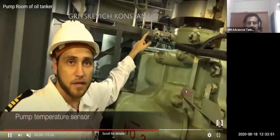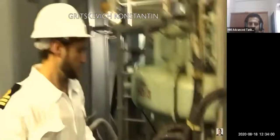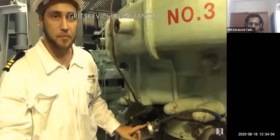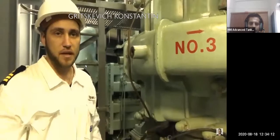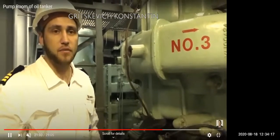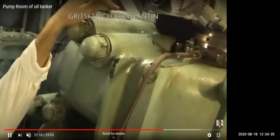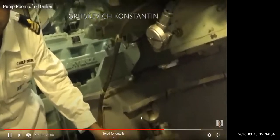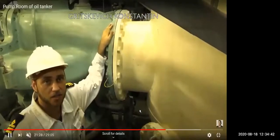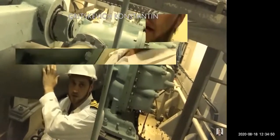Then you have the bearings and temperature sensors. If the pump is overheated, then pump oil collection chamber. You have to keep the pump oiled. You can check the level of the oil, temperature of the pipelines, or any unusual noise.